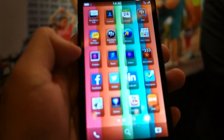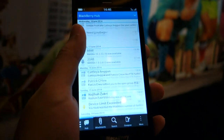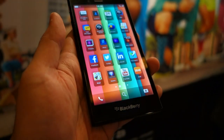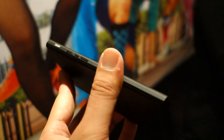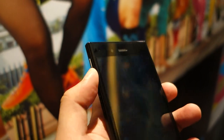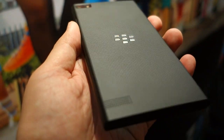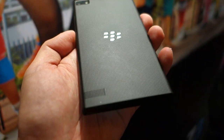If you're looking for an affordable BlackBerry device, the Z3 is priced very closely with its previous Z10. Although the Z10 screen is smaller at 4.2 inches, you do get a better display, an 8-megapixel camera, more RAM, and double the storage. The Z10 is listed at 818 ringgit for the LTE version, but you probably get it for less through its dealers.